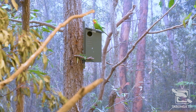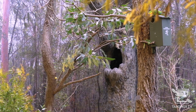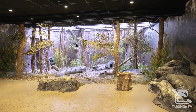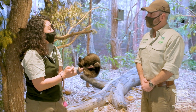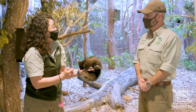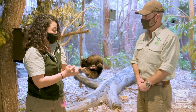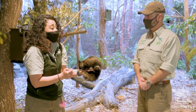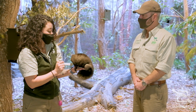Well, absolutely. These nest boxes are a really great way to contribute to conservation because in lieu of those old hollow trees that can take a really long time to form, up to 200 years, you can put up a nest box. You could do that in your own backyard. Many local councils are doing that as well. A really great starting point is to find out through your council or another organisation what species you're likely to find in your area, and you can find a box that suits those species.